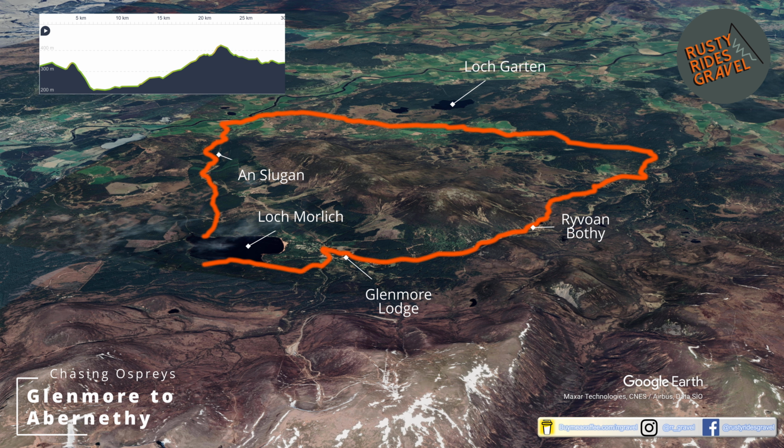Road section then. Yeah, it's a road, but it's also private and unmaintained in places, so it's pretty gravelly and rough. So don't be taking your road bikes down there. Good for a gravel bike, definitely. I enjoyed that. Didn't get to see any views over Loch Garten, really.